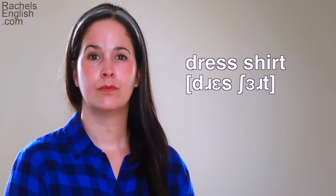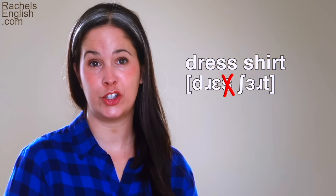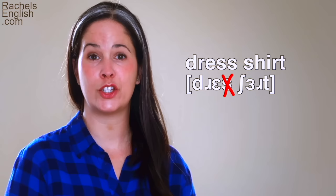This is what we call a shirt like this with buttons down the front and a collar. Sometimes it has a pocket. This can also be called a dress shirt. What's interesting here is you can either say the S, dress shirt, or you can drop it, connect the two words, and just say the SH, dress shirt. You can definitely do that and it will still sound normal. Try that with me.